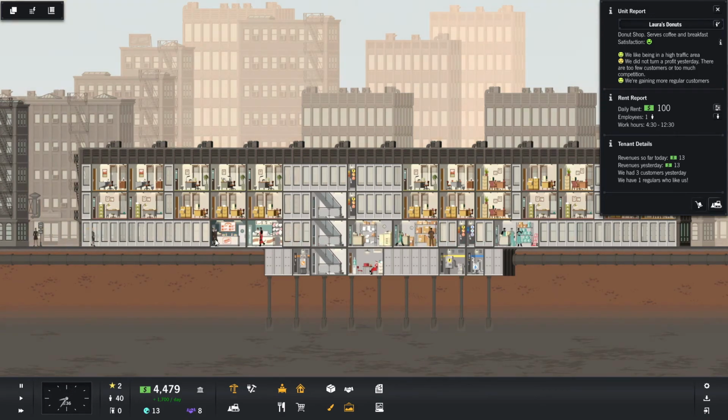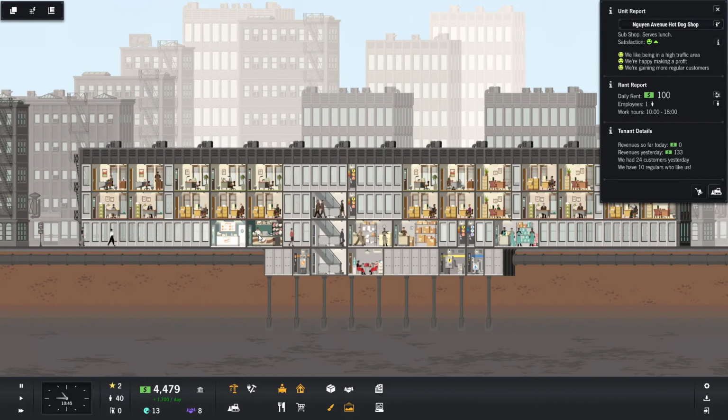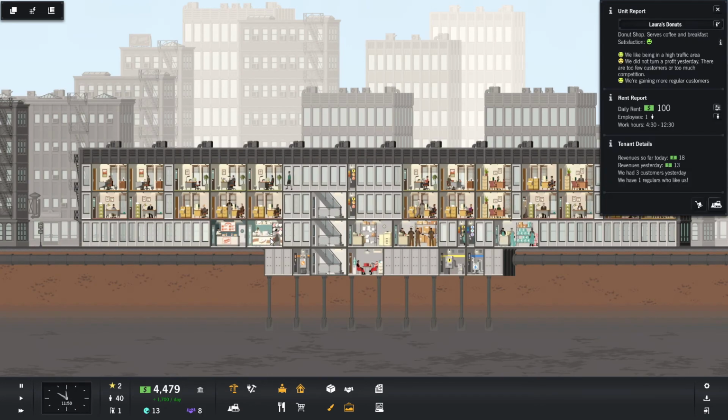Donuts are not doing at all well, are they? Hot dog shop is doing okay. I wonder if that's because they stop there before they get to him. Mm-hmm. Well, Thomas is happy. Thomas works there, but what about the tenant?